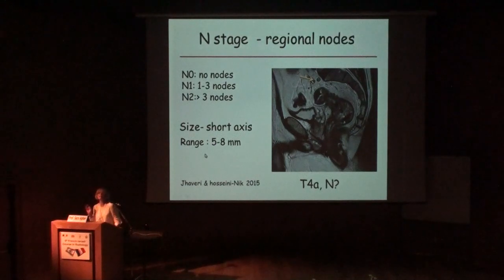And in rectal cancer, it's more unique than other cancers. There is a high incidence of micrometastasis in very small nodes. So to be on the safe side, we take nodes above 5, between 5 and 8 millimeters, we call them positive. So what about this patient with a large rectal cancer and a few nodes?